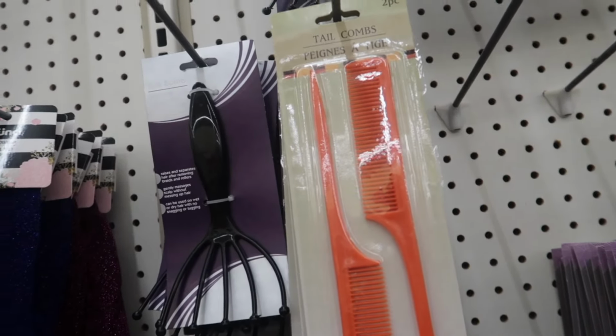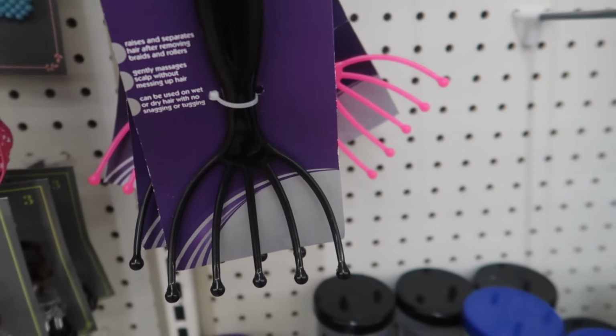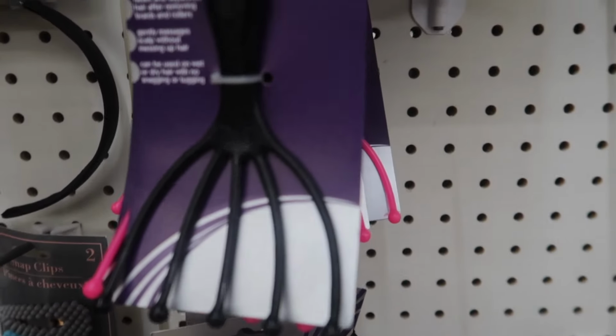I don't know. I can't find any oil, but I wanted to put you guys on. If you have a Dollar Tree in your area, look at this. This is the scalp massager. It's similar to the one that I have posted in one of my other videos, but this is only 99 cents, so you need to come here and get this because it definitely does the job.